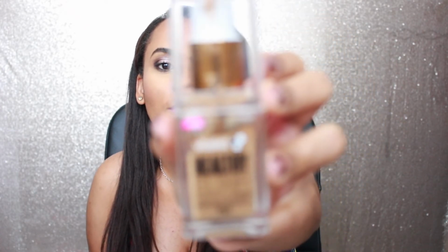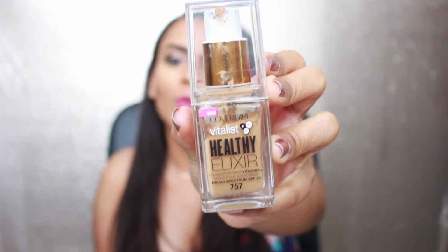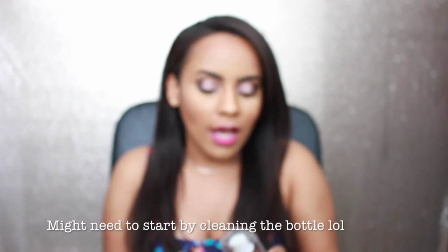And my next favorite product of May, and it's probably my favorite product of all of them, is the foundation that I have not stopped talking about, the Covergirl Healthy Elixir Foundation. I mean, I just don't know where to start with this foundation. This foundation is amazing. I have it in the color Golden Tan, and this foundation has SPF 20, so that's one of the perks of this foundation.